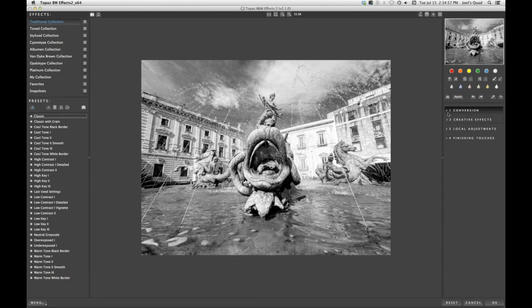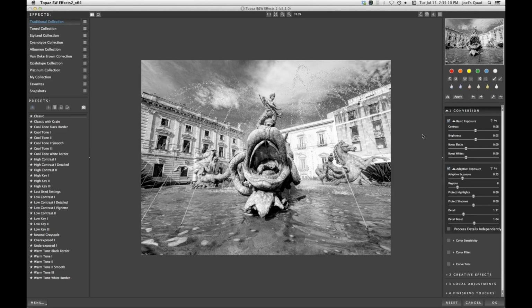So I'm just going to do a few minor changes here. Now on the right are all your tools, and the conversion is the main one here, and that has basic exposure and adaptive exposure. Adaptive exposure is very powerful. I'm not going to spend a lot of time on it, but basically adaptive exposure will bring down highlights without blocking up shadows, and it'll bring up shadows without burning out highlights. It's sort of a magical, truly adaptive exposure. And then the regions just divides this into sort of like graph paper, and then it'll apply that adaptive exposure to each region and then put them all back together.